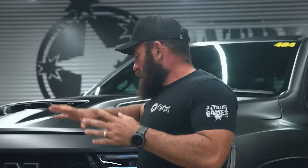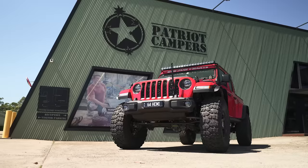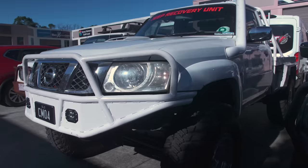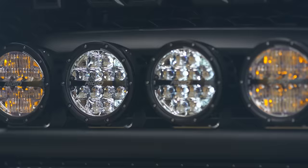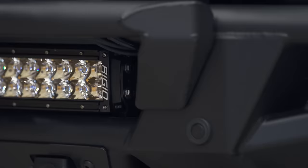Now on the bar, I put on a set of Rigid lights. I'm just starting to use Rigid on a few of our builds. The light projection quality on these Rigid lights is like nothing else that I've ever used, and I've used a couple of different brands. But what I've done is the 6-inch 360 series on the top. I've got the two inners in white, the two outers in amber, just to give me some different light for dust conditions. And I've also got a 30-inch light bar underneath.